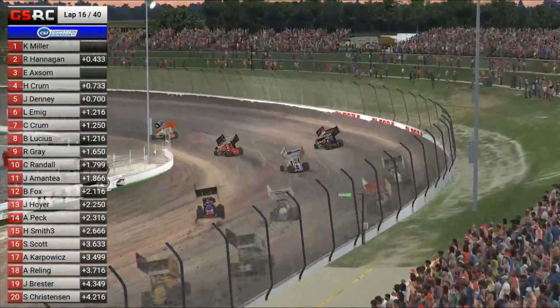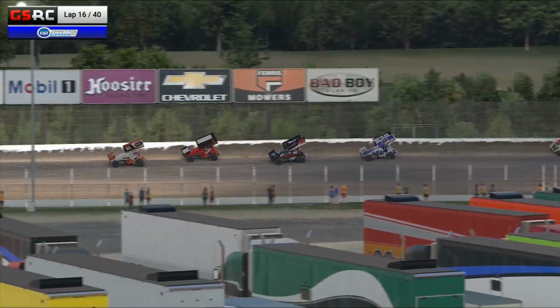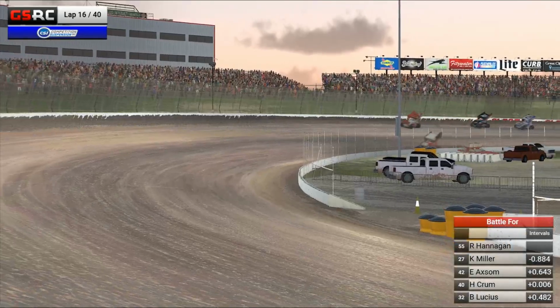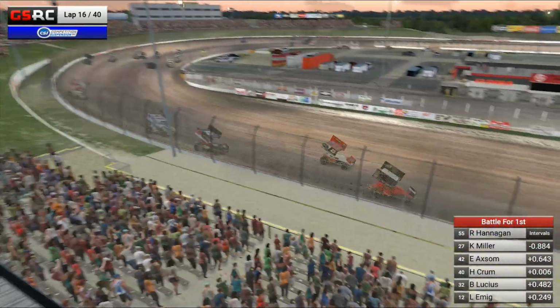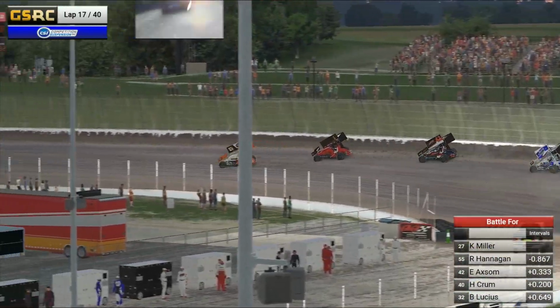now very, very heated as to the bottom side of the track, taking away P2. Yeah, that was Hannigan that tried to send it, and he was successful. He'll dive back down to the inside. A massive slide job from the number 55. Miller crosses over down to the inside lane. There's a crash. Caution is out.